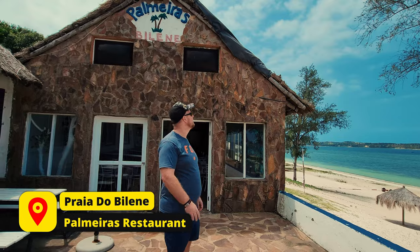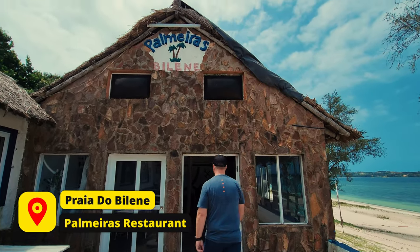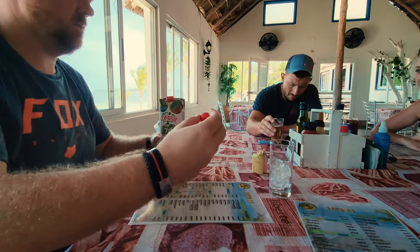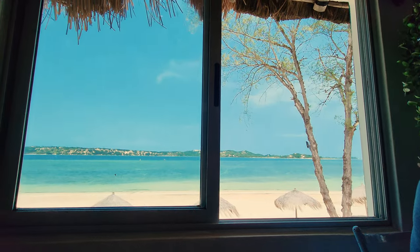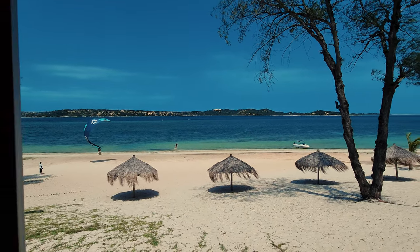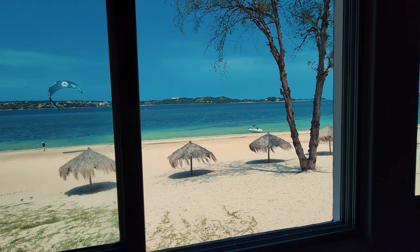Restaurant number two. Palmeiras was our second stop and we got to see some windsurfers trying it out on the lagoon. There are so many places to visit in town, we didn't make a stop at all of them, but there's definitely enough to cater for everyone's needs.